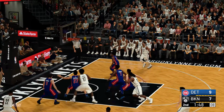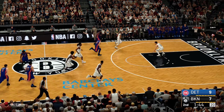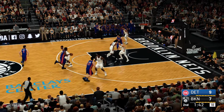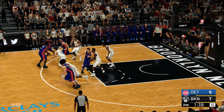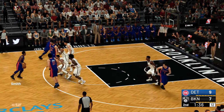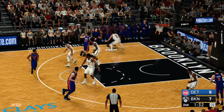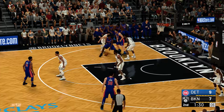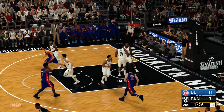Puts it up from 12. That one off the back iron and out. The Pistons leading. And even though Spencer Dinwiddie had a breakout year, he felt that his time was long overdue. Yeah, and in between the injury in college and kind of being buried on the bench, he's had to overcome a lot and has always believed in himself. And he feels when matched up head-to-head with most guards, he's going to come out on top.